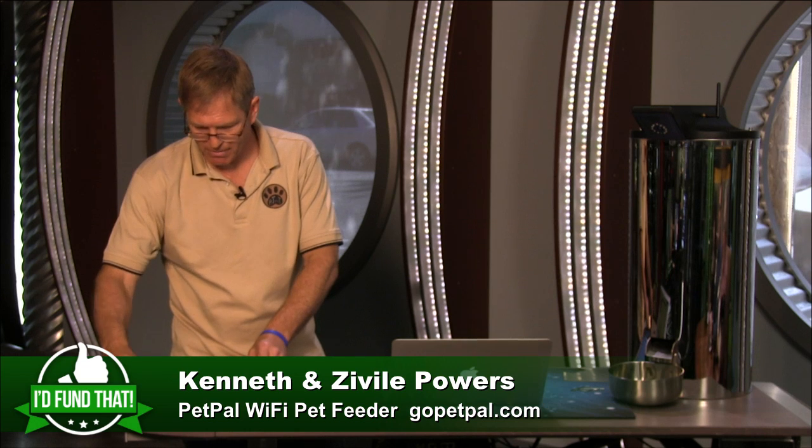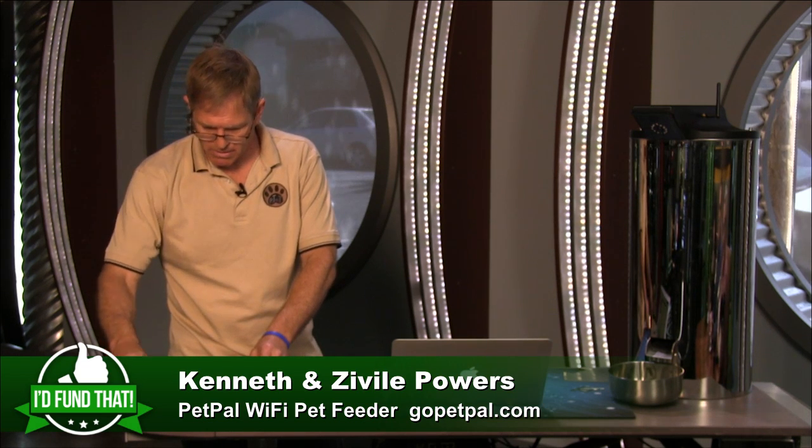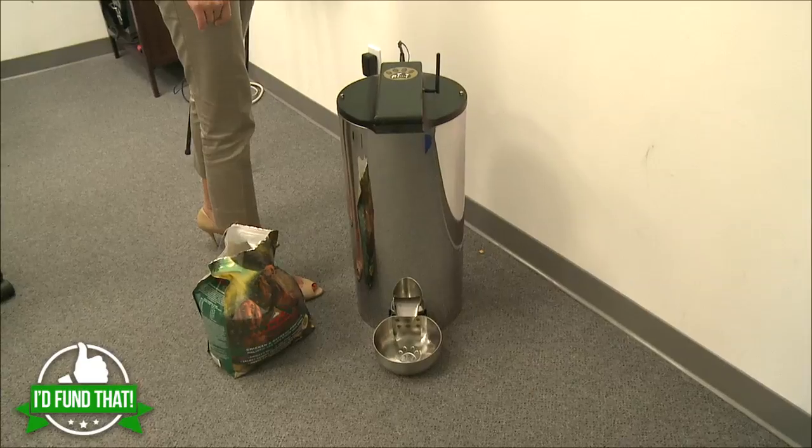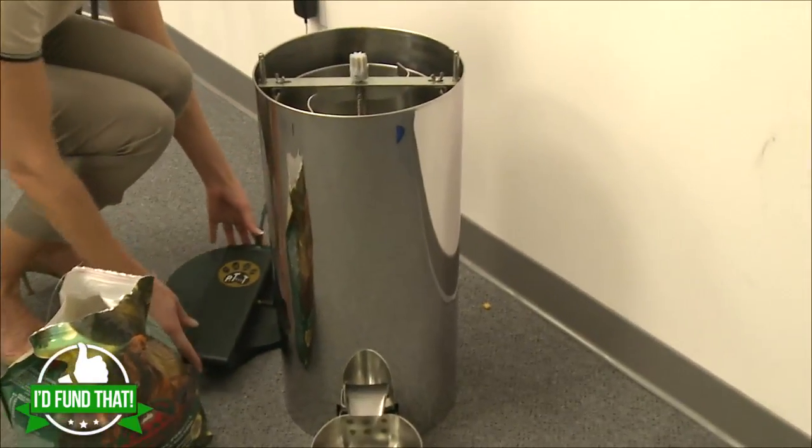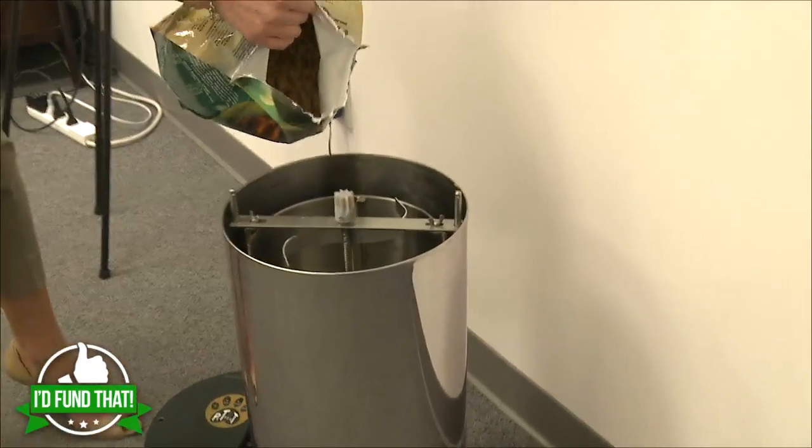GoPetPal.com. Yeah. I'm going to buy 2. All right. How much? Well, let's find out how much. Let's take a look. It's $360, but it's got Wi-Fi, it's got a speaker, it's got a mic. You can listen, talk.